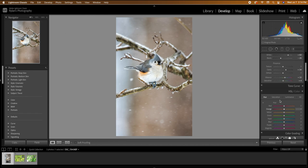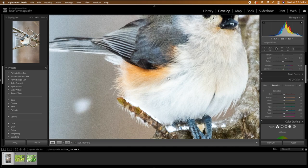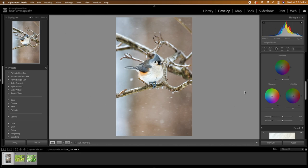I'm not going to adjust any of the hues, but I am going to up the blue tones in the photo. I'm also going to up the orange just a smidge to bring up the feathers and the background, because it's a brownish orange. I'm not going to do anything to really color correct or color grade. I'm just going to leave those be how they are.